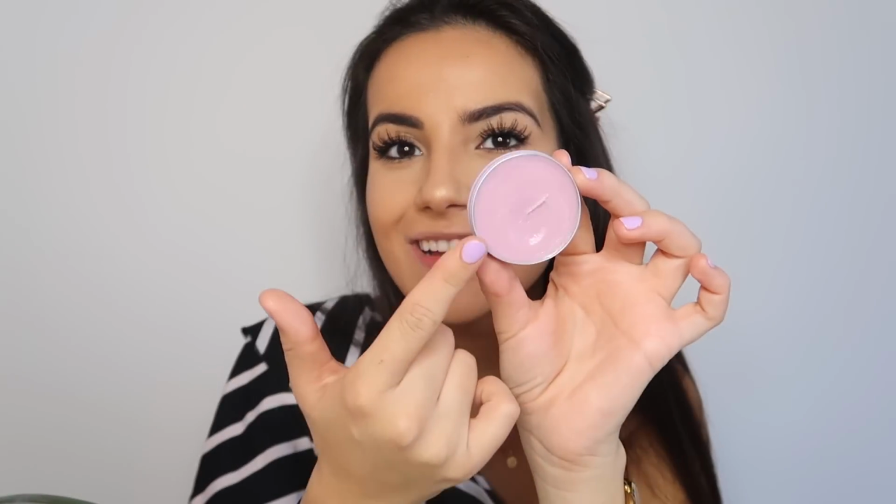So at the moment I am using the Nivea lip butter. This is the blueberry one, and it honestly is incredible. Okay, here we go. I would just get, oh, it matches my nails, look.